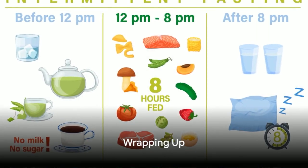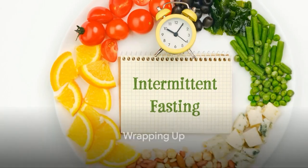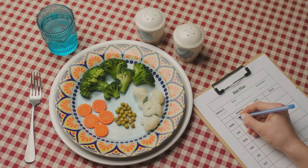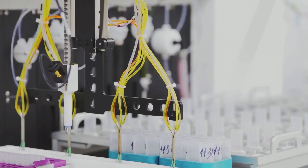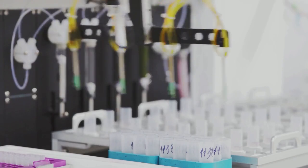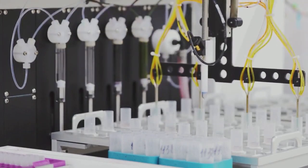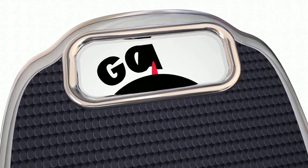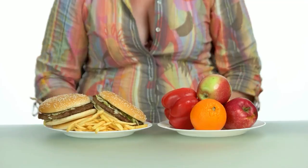Before we conclude, let's quickly recap what we've learned about intermittent fasting. It's not a diet, but an eating pattern that cycles between periods of eating and fasting. The science behind it reveals benefits such as improved insulin sensitivity, hormone regulation, and enhanced cellular repair. Its fitness benefits include weight loss, better metabolic health, and increased energy levels.